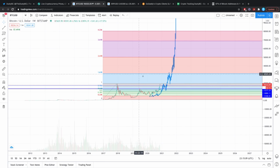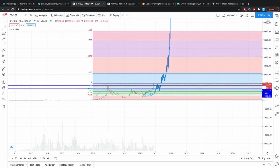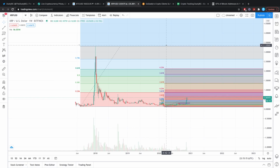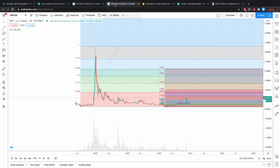If Bitcoin continues on with the gains and goes past its all-time high, which it is looking like it will, we're definitely going to be seeing XRP go completely exponential. And there's a good chance that what we're witnessing right now is not even that final move. But really, what happened in the previous bull run with XRP as well is that week after week after week, it kept gaining, and day after day, which might be the start of what we're seeing right now.